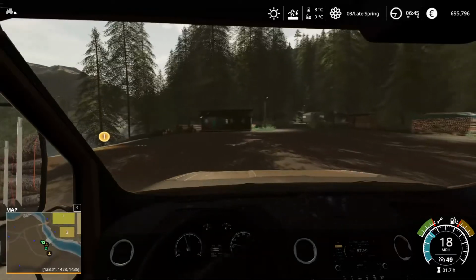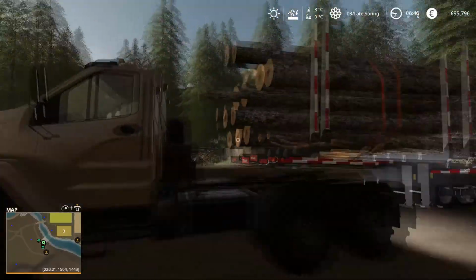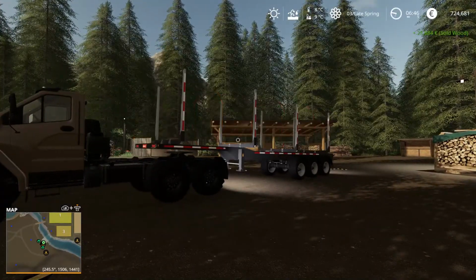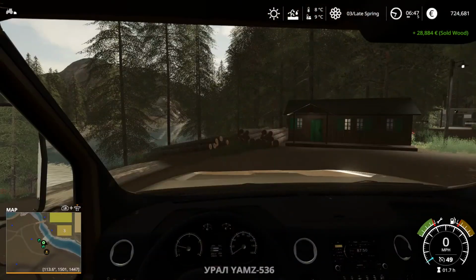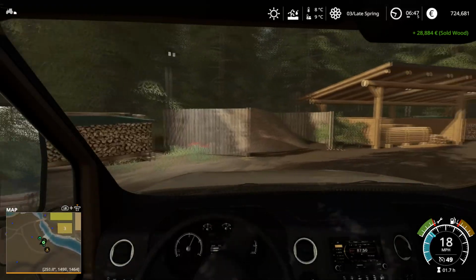Morning again, everyone. Here we are. It is day 3, late spring currently, and we're just pulling in with what is likely to be our final load of logs for this coming period. Another 28 grand there. Lovely. Good stuff, that. Yeah, so we're going to head back up to the farm and have a little bit of a look at the progress.